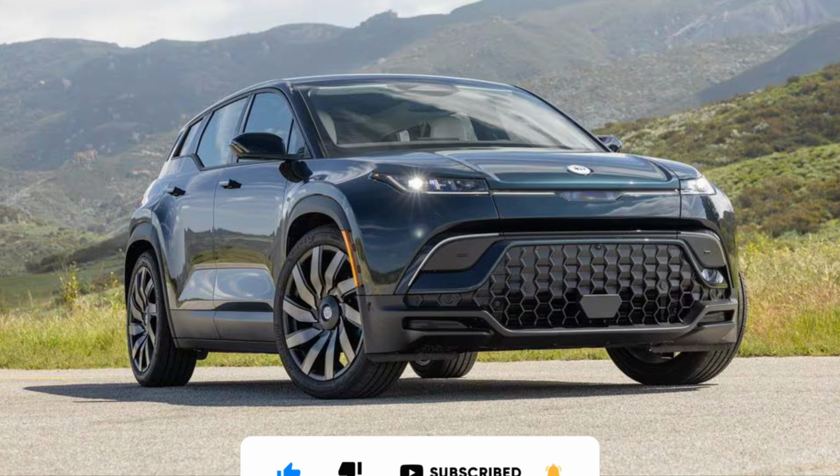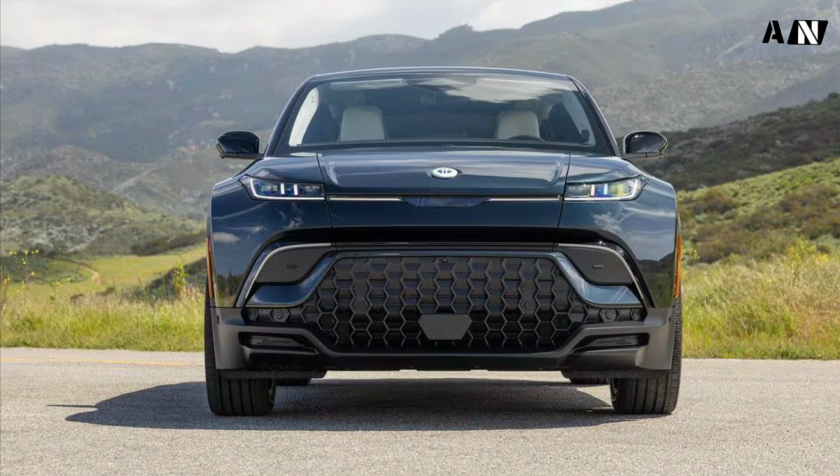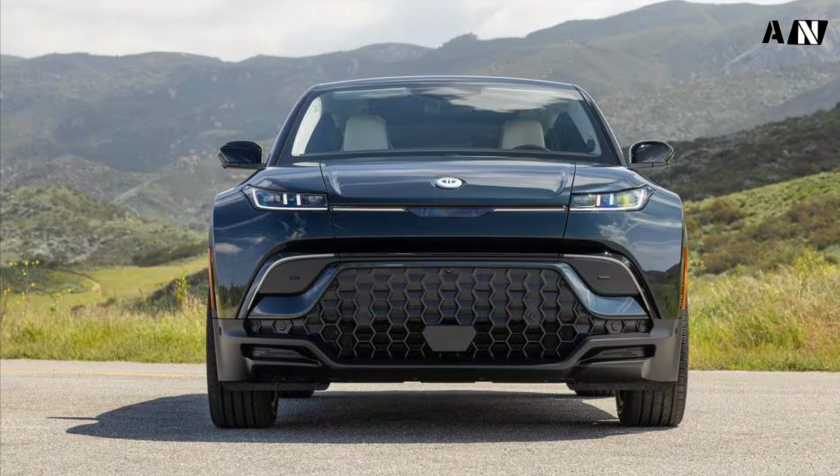But in a hurry to get the Ocean to market, the SUV ended up with problems so glaring and numerous that Fisker's vision now appears ill-fated.